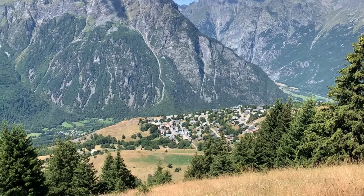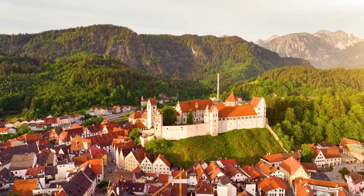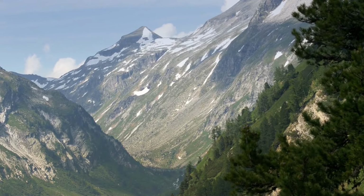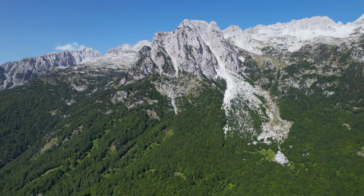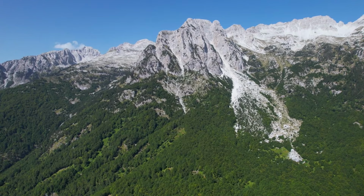Whether you're seeking adrenaline-pumping adventure, peaceful relaxation, or a deep dive into Bavarian culture, the Bavarian Alps offer an experience like no other. Join us on another tour, insights exclusive, as we explore this enchanting region where nature's grandeur meets human charm in perfect harmony.